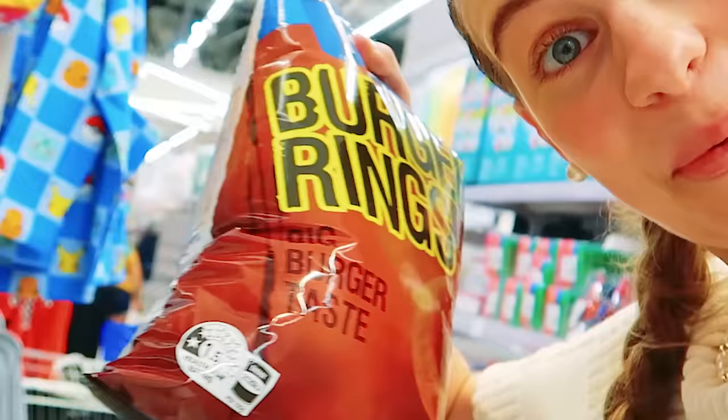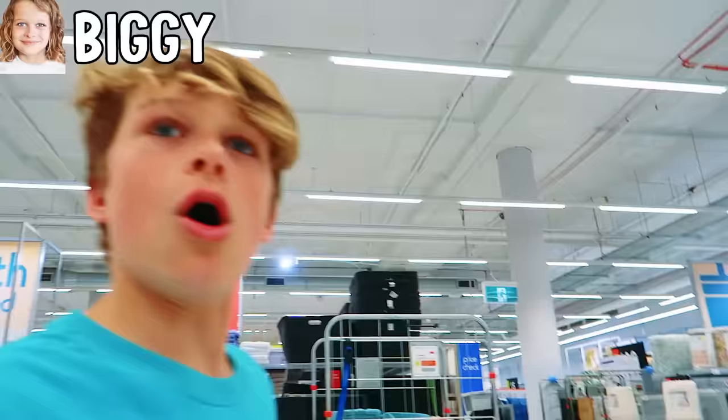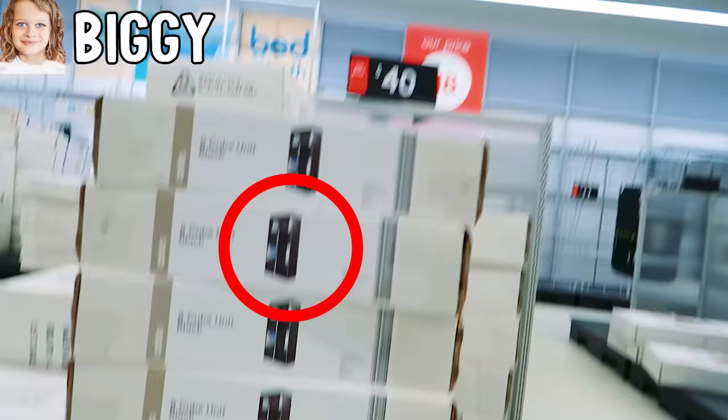Can't find Biggie, he's looking for some LED lights to make this secret room extra special, and I can't wait to see Naz's reaction. She's gonna freak out. Naz loves burger rings, we gotta get this. Oh, maybe we could use this as a snack bar. It's like an 8 cube black.